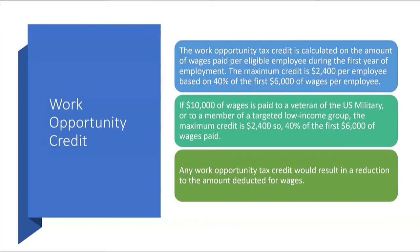So how do we calculate the work opportunity credit? Well, it's calculated on the amount of wages paid per eligible employee during the first year of employment. The maximum credit is $2,400 per employee, and that's based on 40% of the first $6,000 of wages paid per employee. So if $10,000 of wages is paid to a veteran of the U.S. military or to a member of a targeted low-income group, the maximum credit is $2,400.